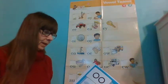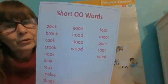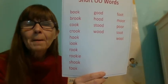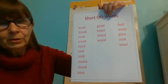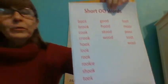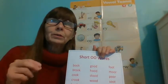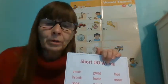We're going to go ahead and look at what we call the short oo words. Those are the tricky ones. But I want you to notice something about the short oo words. Most of them have a K at the end or a D at the end. There's a few that are not like that, but we'll go through these words really quickly. Now, the short oo sound goes uh, uh, like you're pushing something.